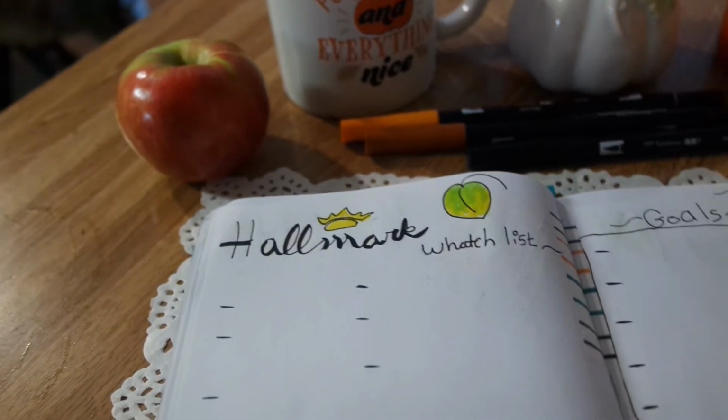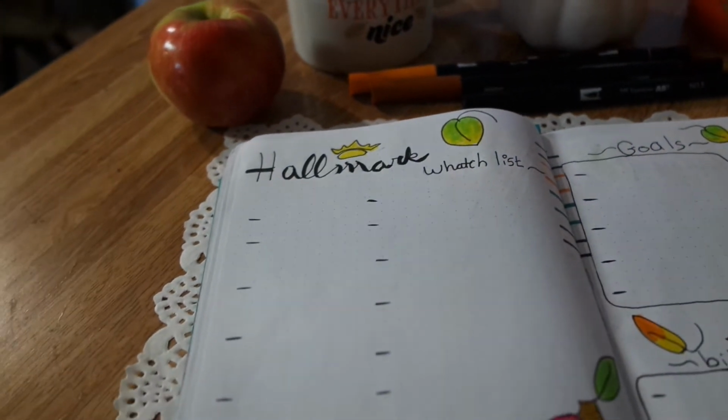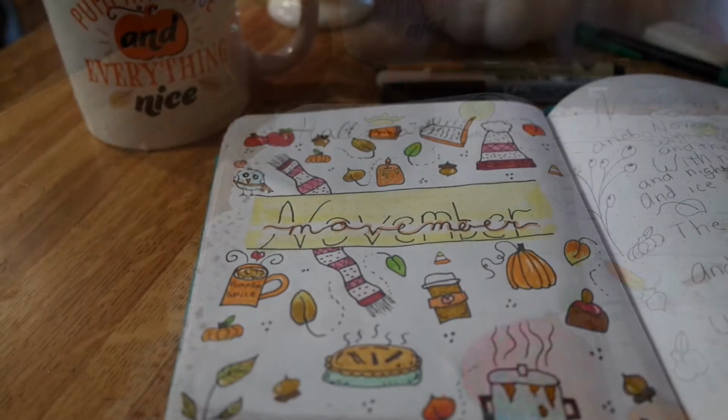So, without further ado, let's start working in November's bullet journal spread.